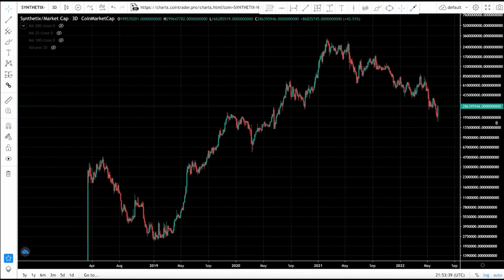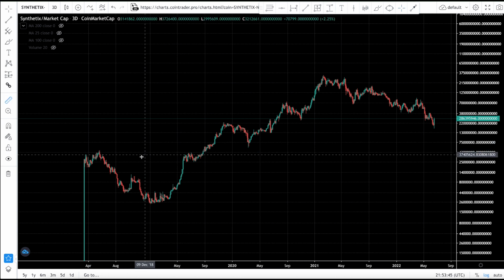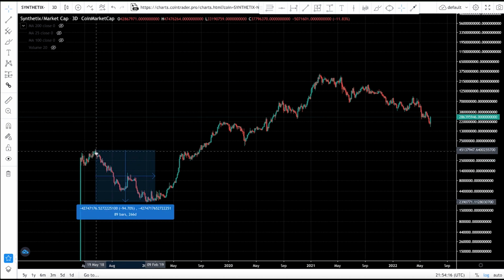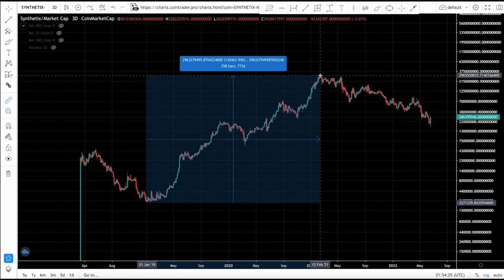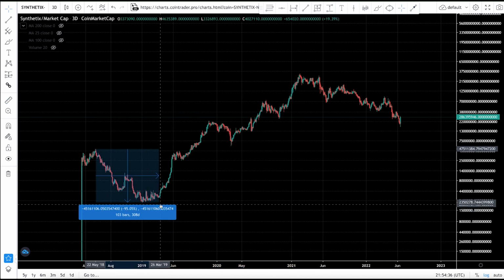And this is Synthetix's market cap chart. Synthetix was launched here, and when it was launched, it had a market capitalization of over $45 million. Then it had a huge dump, as low as a market cap of $2 million. What happened in the bull run is that it pumped to as high as $2.9 billion. Crazy returns if you bought Synthetix in the depths of the bear market, when it was already down over 95% from its launch price.